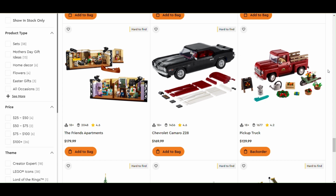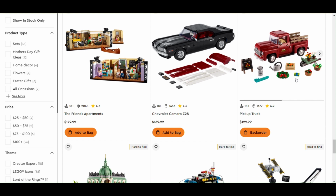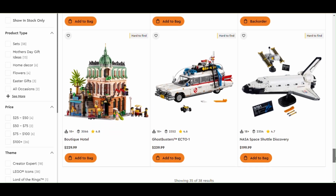I'm just personally maybe not the biggest fan of this set. I think it's gorgeous. It's just not something that I'm into. I'm more of a sucker for licensed vehicles. I just love the licensed vehicles. Although London Bus wasn't licensed, and I love the heck out of that set. So, I don't know. It's a cool set, though.